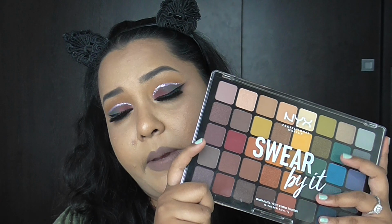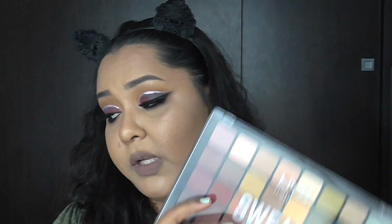So I haven't tested all of the colors. The more colorful colors to me weren't as intense as some of the neutral shades that I've used previously. They actually came out quite beautiful. So maybe it's like a formula thing or something with this palette, I'm not too sure. But for the palette, I'll probably give it about also a 7.5 out of 10. It's not a bad palette. I actually really love this palette. It's very pretty and it's got beautiful shades in it, so I really do like this.